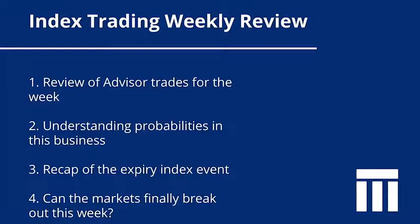So what are we going to be looking at this week? We're going to be giving you a review of our advisor program. Remember, the advisor program delivers the trades that we take on our own trading account here at Magnetic Trading, which is up over 200% over 5 years. Whenever we take a trade, we deliver that buy or sell trade via the app, which sits on our client's phone, and then they take the trade if they want to as well.